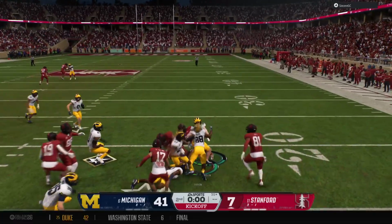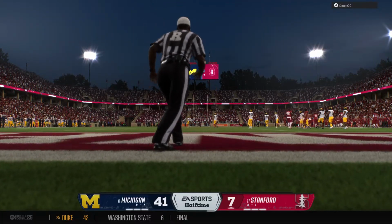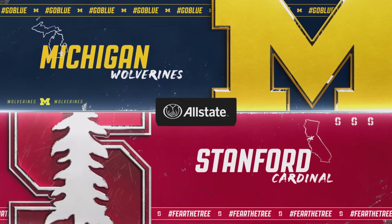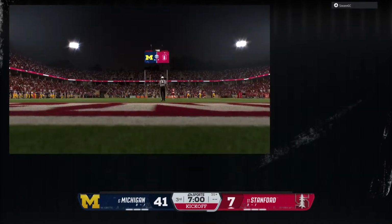He'll start the return inside his 5. They make the stop on the return, and that is priority 1. You don't want some big return to give up a cheap touchdown on the final play of the half. First half in the books. Time now to join Kevin Connors in our halftime update.